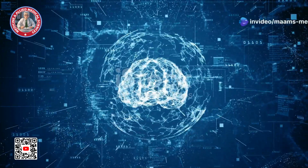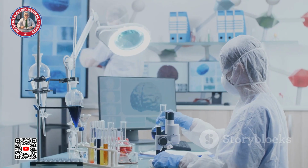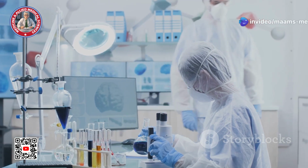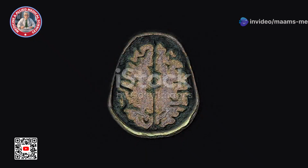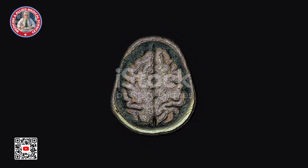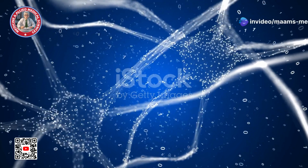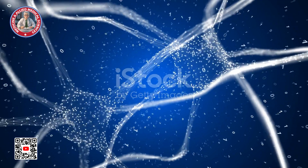Imagine the most intricate and powerful computer ever designed, the human brain. Now delve deeper into the fascinating world of neuroscience, where two interconnected fields, neuroanatomy and neurophysiology, converge to unravel the mysteries of this extraordinary organ. Neuroanatomy, the study of the nervous system structure and organization, lays the groundwork for understanding how each component fits within this complex system. Neurophysiology, on the other hand, delves into the functional properties of these structures, exploring how they communicate and interact to generate thoughts, emotions, and behaviors.